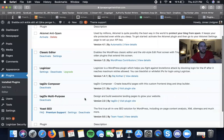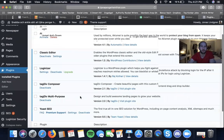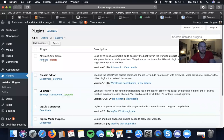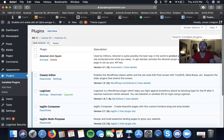Oh, this is for the theme actually. So I do have 2 things here. I'm using a theme called, I don't know, newspaper or something. But yeah, I have very few. Oh, I forgot to activate this one. I need to do that. This is my Make Money Online site in Swedish. I definitely need to activate the anti-spam thingy on that one. But yeah, that's a good tip, Ron. Don't have more plugins than you need, honestly.